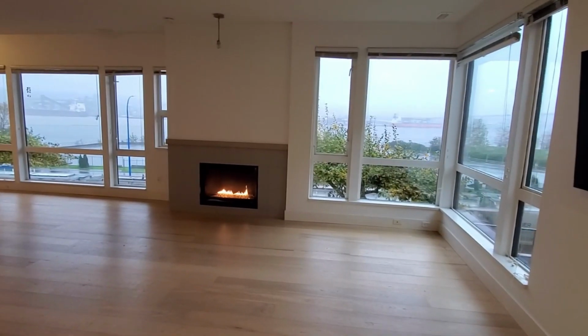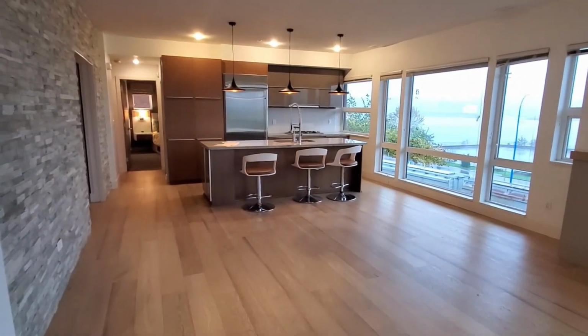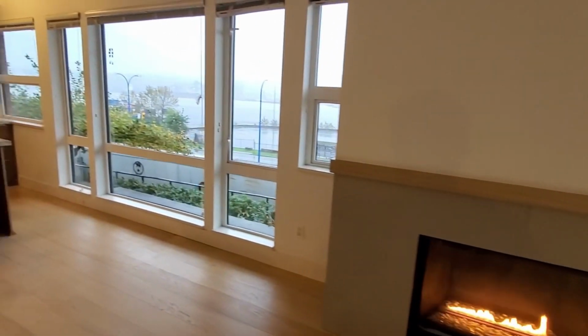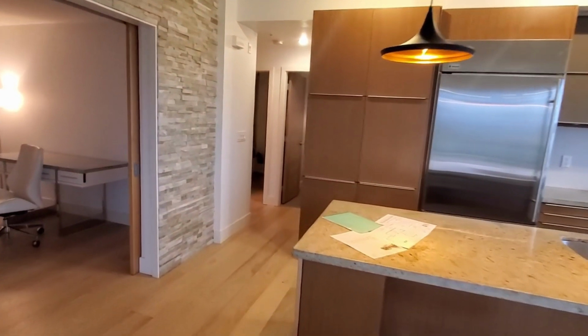This is a 3-bedroom, 2-bath townhouse. It's spread over one level, and this is why it's so good. Because if you have a 2-level townhouse, first of all, you have stairs, it's tiring, but secondly, staircases take up a lot of space. With everything being on one level, it saves a lot of space. You get to use all that space. Take a look at what I mean.